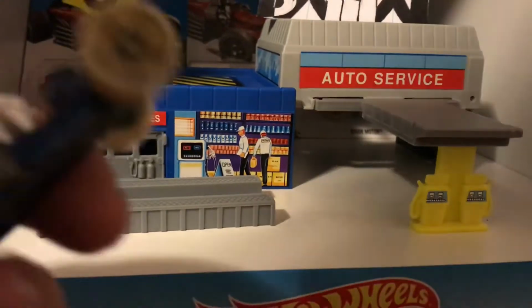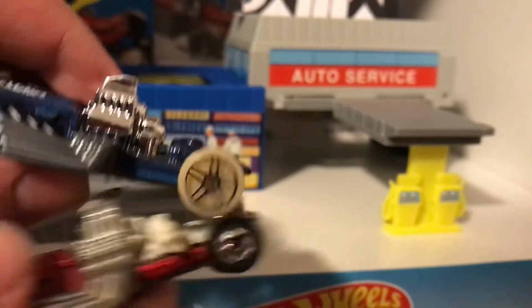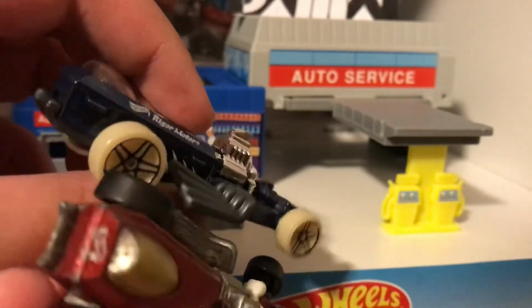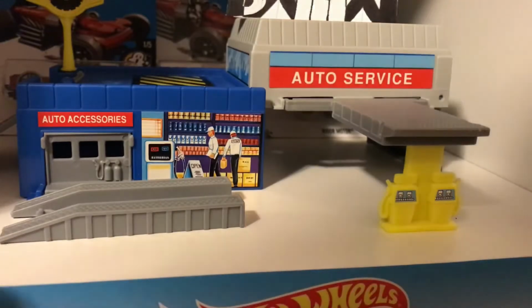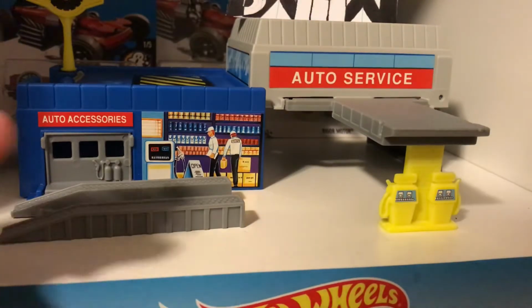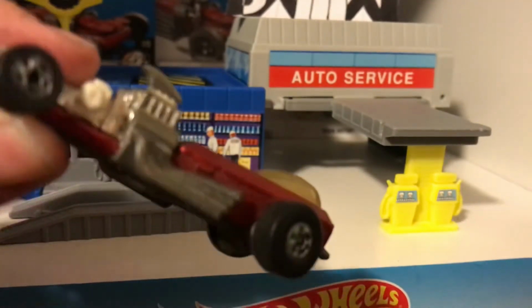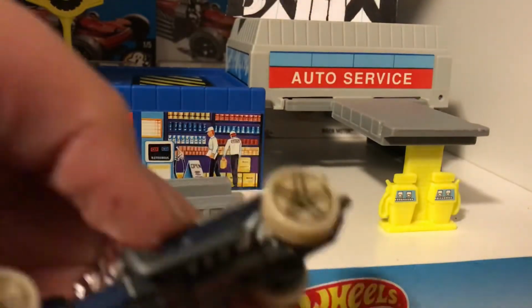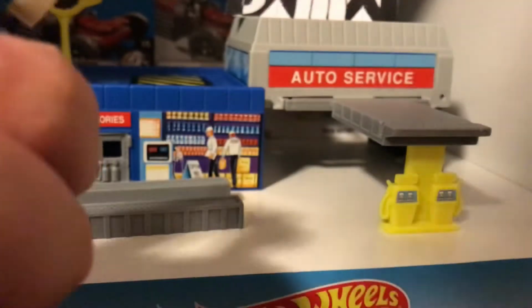Okay, so the wheel size is another thing. On the new one, the front wheel is a lot bigger than the old one. The back wheels on both are very close, but I still think the new one is a little bit bigger. But if you look at the front, the way it bends down on the pipes is different. It's more gradual on the old one. It's more sharp on the new one.